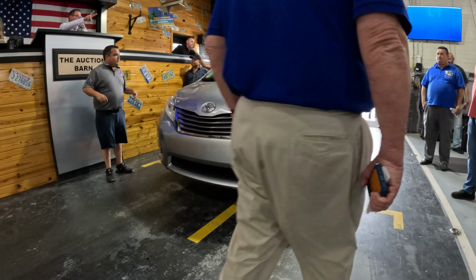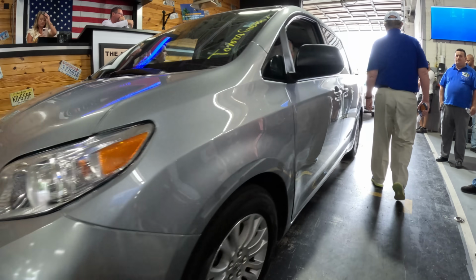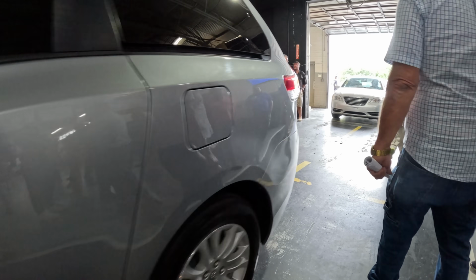All right, I added this one while I was going through the lane. We didn't look at it before the sale, but I knew a lot of you would be interested in seeing this. I just didn't see it before the sale, or I would have checked it out. It was a 2011 Toyota Sienna, and it had 176,000 miles. It brought $7,300 in lane, but the seller said it takes $8,000, and they no-sold it.